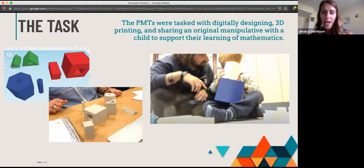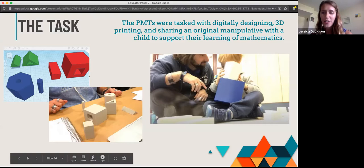On this slide, we could get a glimpse into how the process behind the task can unfold. Here, a PMT Dave designed geometric shapes for explorations, including prisms in a design software program called Tinkercad, which is in the upper left-hand corner. And then just to the right, we see Dave testing out his tool in class. And that's Dave with his child, Vincent, on the right-hand side during the clinical interview for the sharing of his mathematical tool. Next slide, please.